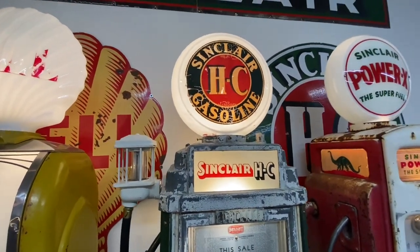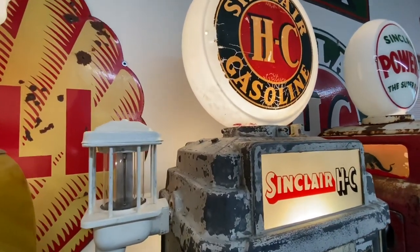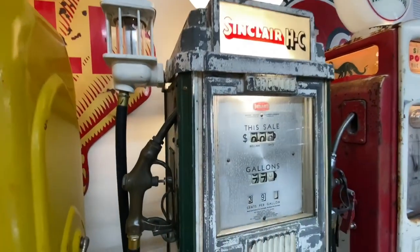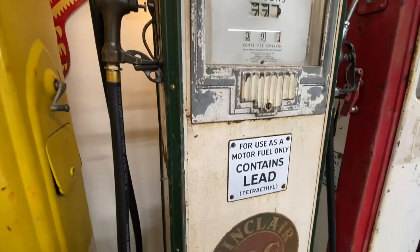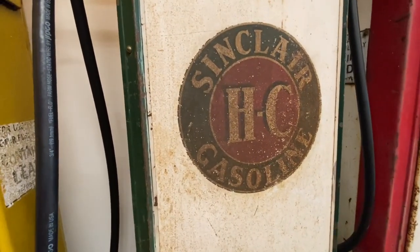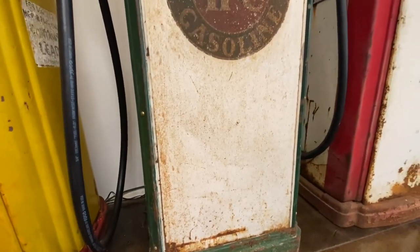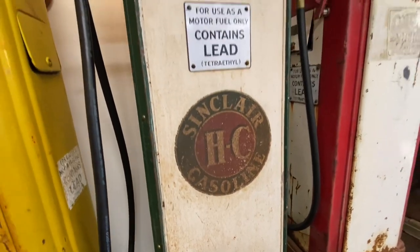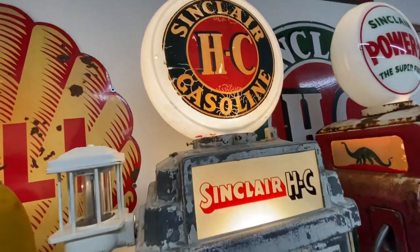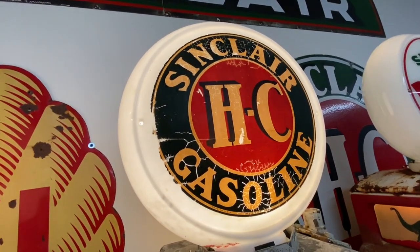This is really nice. We have a Bennett Model 76 here, 1930s pump. I like the Art Deco top. And of course, the originality of this pump doesn't get much better than this. Yeah, it's original Sinclair HC decals on both sides. And then that globe is original milk glass, what they call the decal globe. So there's a factory Sinclair HC decal stuck on the glass body, and that's original. Wow, that's incredible. I like the crackling in the decal.